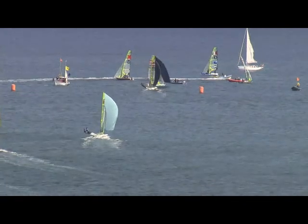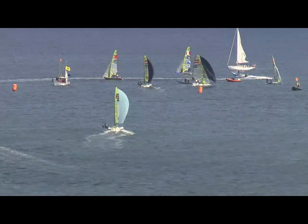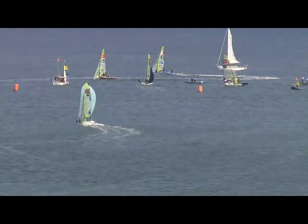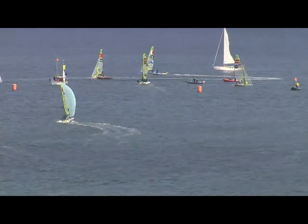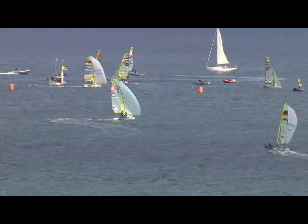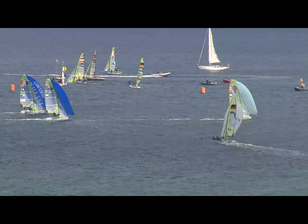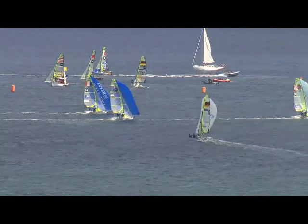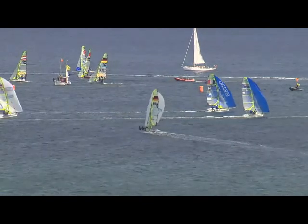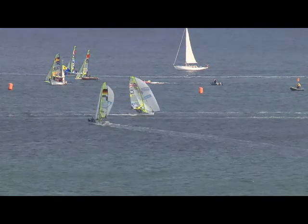The focus today of this fleet is to make it into the top 16, because those are the boats that are going to battle it out for the theater style finals on Sunday. Tomorrow only 16 boats will sail this course. It will get more intense. The course will get smaller, but we've got 3 more races to go with this large 32 boat fleet. I'm almost certain in the next race to come we will see a shorter race, probably only 2 laps.